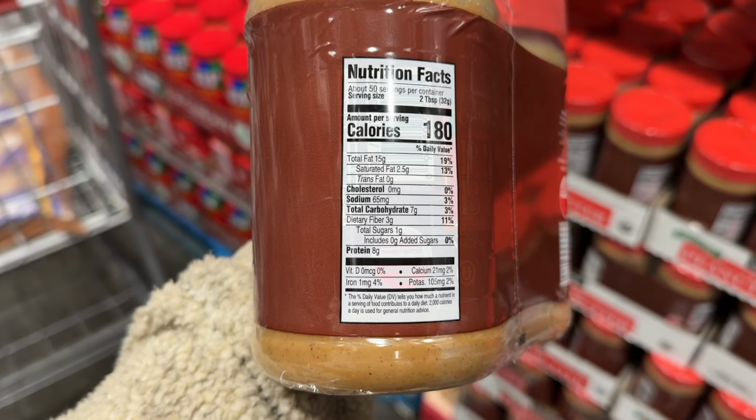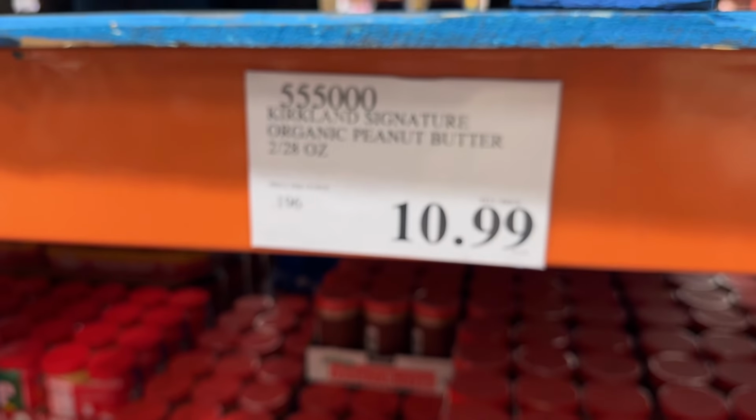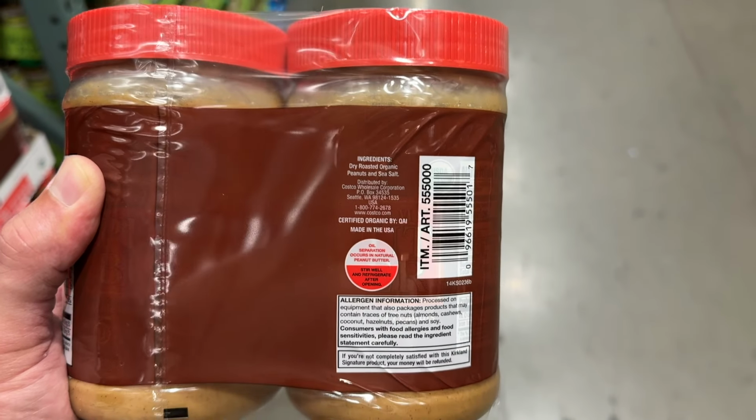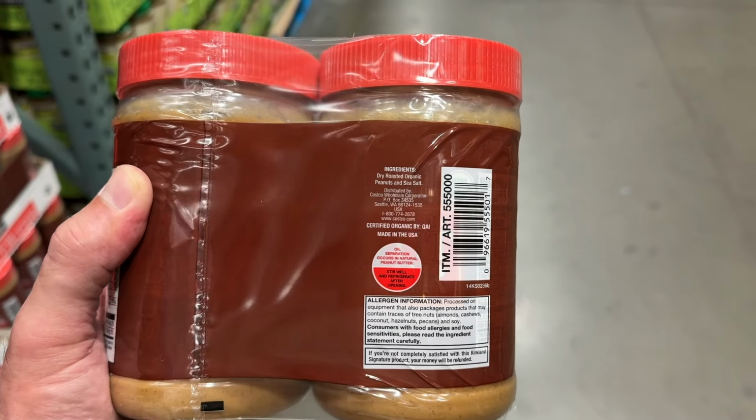Even though it's not the best source of protein, we still balance it out with the omega-6 content. The best uses are, of course, peanut butter, sauces, roasting snacks, and trail mix. Now, the negatives are it's high in omega-6, and it can commonly be an allergen for some people.